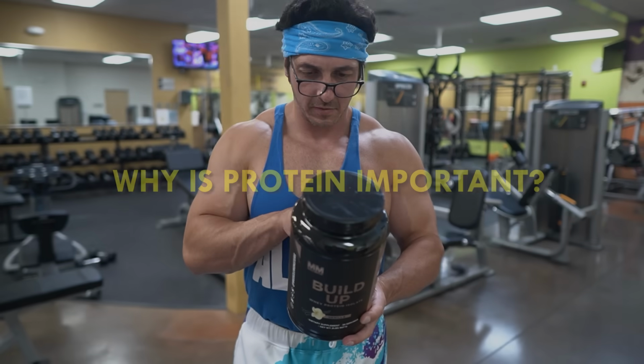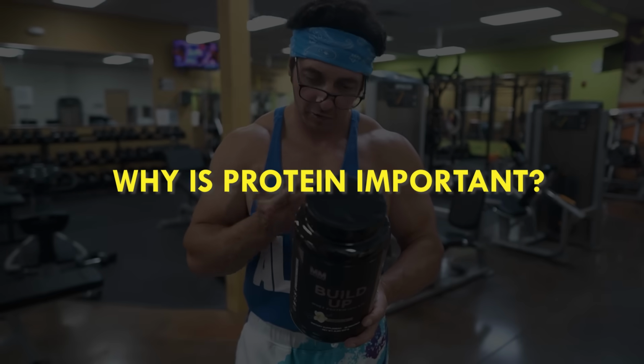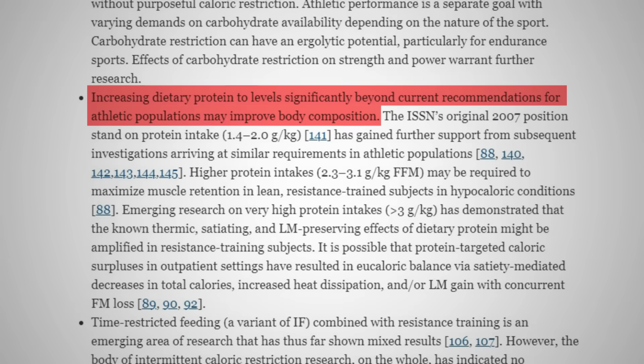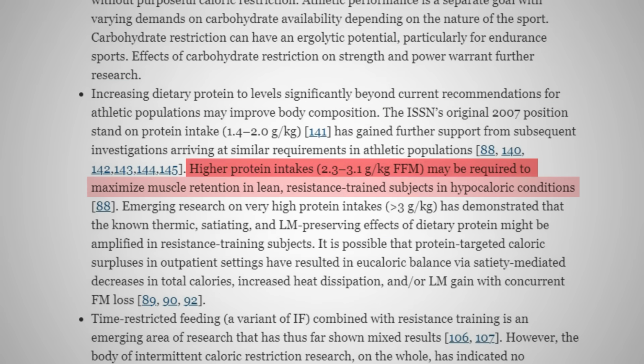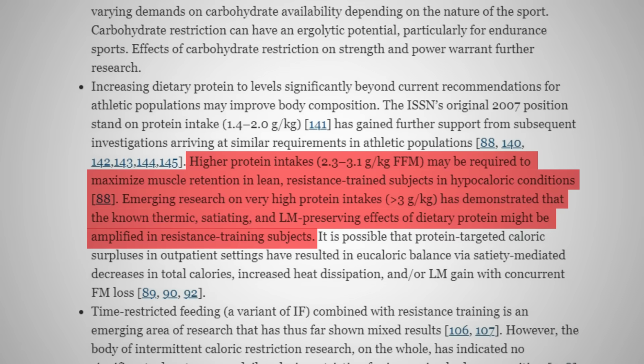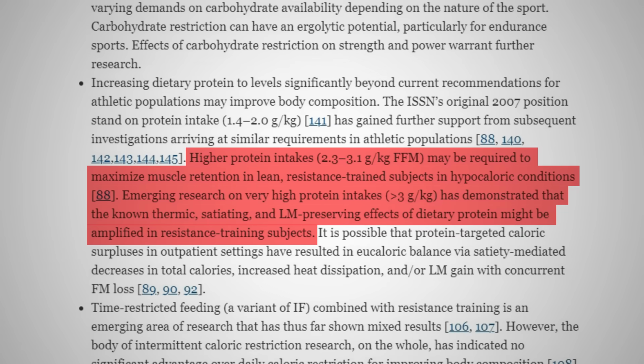Now, why is protein so important? Protein is a structure nutrient used to build up bodily tissues, including muscle mass. This is why a high protein intake has been shown to benefit muscle growth. On top of that, protein can also help maintain muscle mass in a fat loss phase and improve satiety, which can help manage cravings and regulate your appetite.